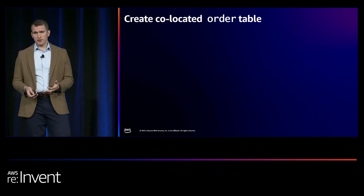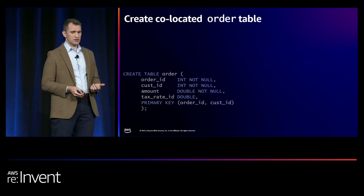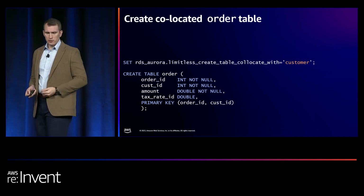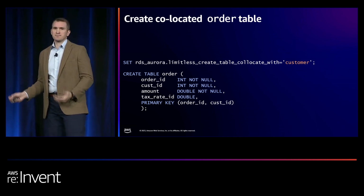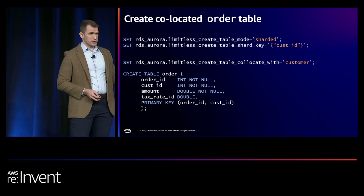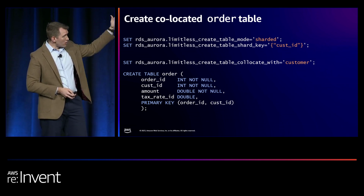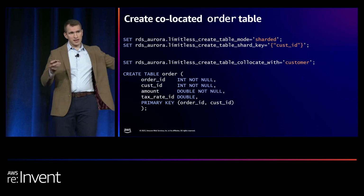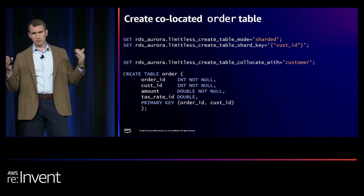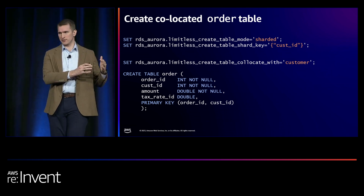Creating a co-located table is very similar. It's another sharded table, but we've introduced one other session parameter that you need to set, which is the co-locate with parameter. So if this is our order table, we'll set the co-locate with parameter to the already existing customer table. And again, already in context were the fact that this is a sharded table and that we're using the cust ID field to shard it. So those first two statements are actually optional. And again, all three of these statements then indicate that we're going to create another sharded table. It's going to be co-located with the customer table, so all the data from both tables with the same shard key value will be located on the same shard.